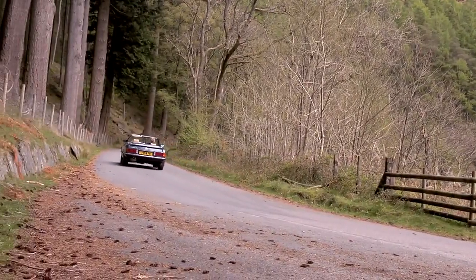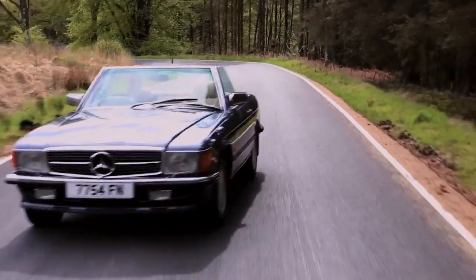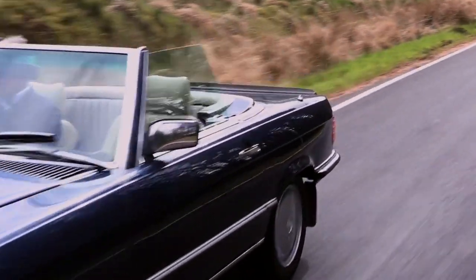I want to give you a feel of what this car's like to drive, because I think looking at the car, you'd think it was actually not very much fun to drive. But in fact, it's the opposite. I think Mercedes engineers really got it right, because of course their first priority was to make the car comfortable. It's a cruiser, it's not a hardcore sports car.